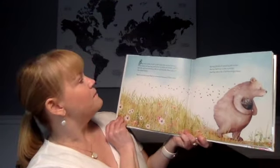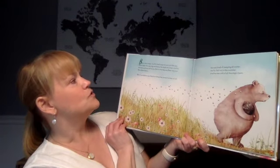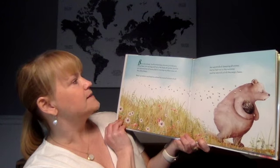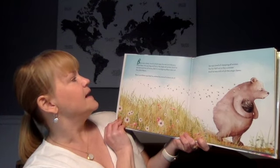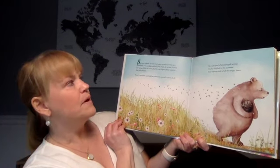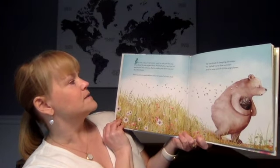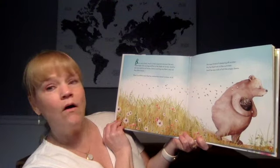Bear was a bear, and in most ways he was just like any other bear. He was big and furry. He slept all winter. And he ate lots and lots of honey. But in one big way, Bear was not like other bears. Bear's problem was that he wished he weren't a bear at all.